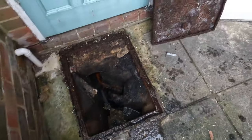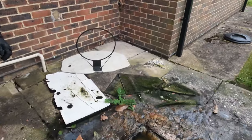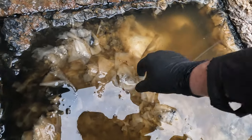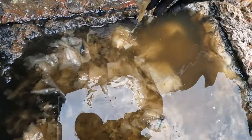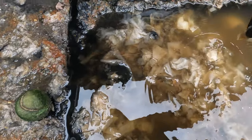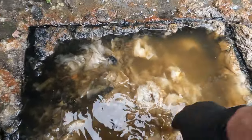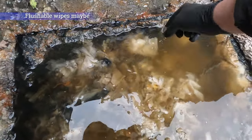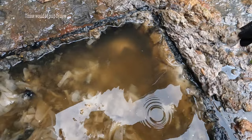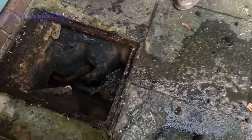Can you see any wipes in there? Well, he said he wasn't using wipes, he doesn't understand where they've come from. So we're going to have a little investigation. That's not a wipe. That's not white, they're all tissue. That's all tissue. That's white? Nope. All tissue. Interesting. That white? Nope. That's all tissue as well. It's interesting to know where the wipes have come from.